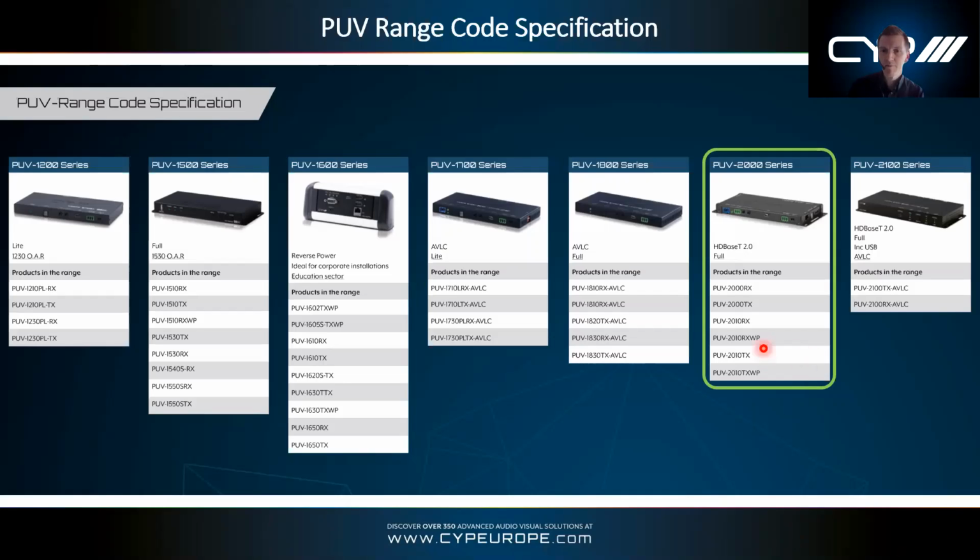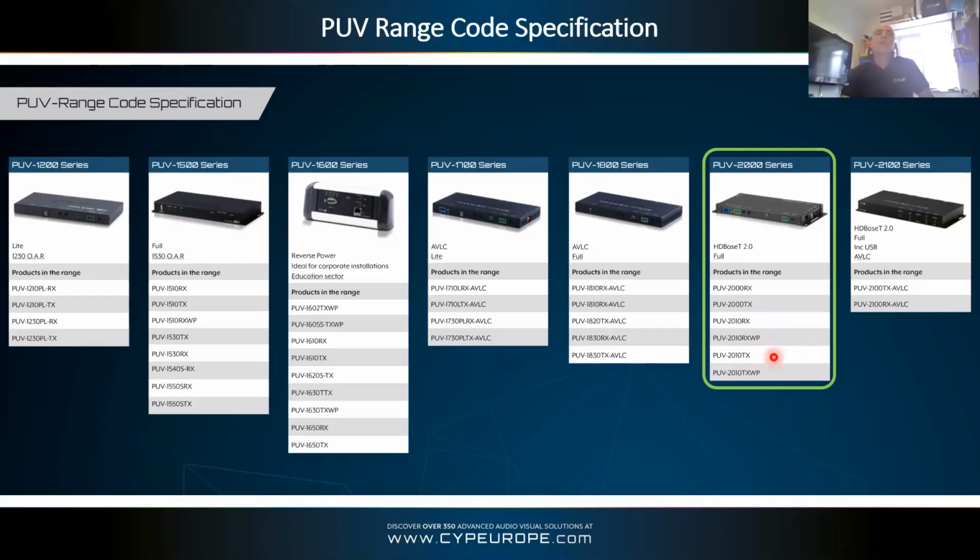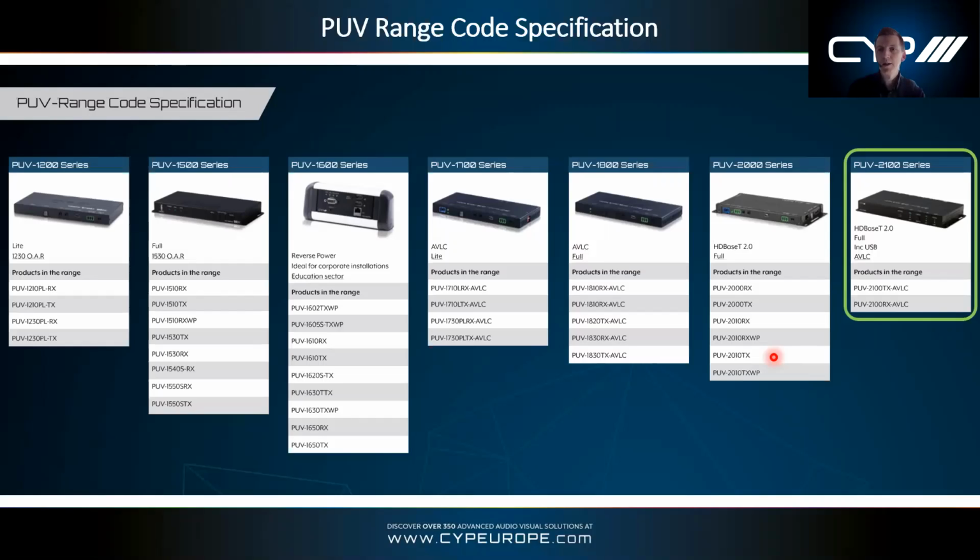And if you look here, the 2010 models then support USB data as well, which is useful for touchscreens and interactive displays. So USB is part of the core functionality of HDBaseT 2, but there's also an extra error correction system in HDBaseT 2 that isn't in HDBaseT 1. So if you've got a noisy environment or EMI interference and you're using HDBaseT 1, changing over to HDBaseT 2 kit might solve those problems because it has this extra PAM-based error correction system within it.